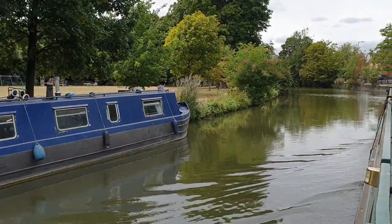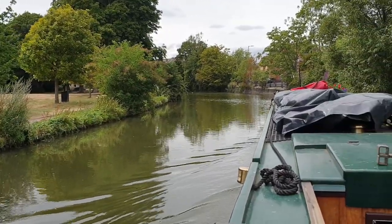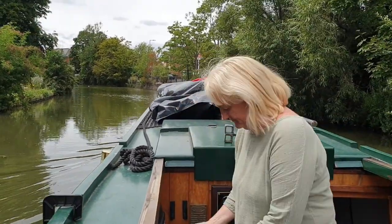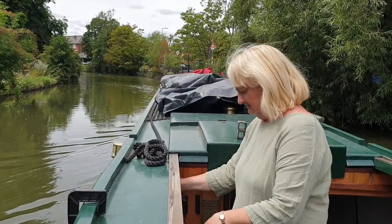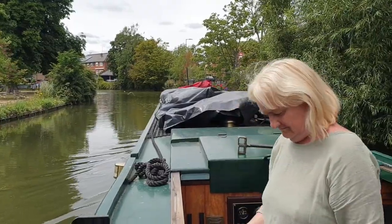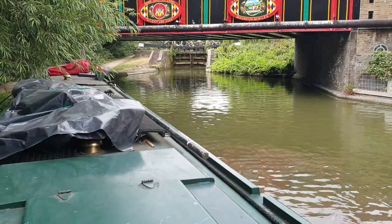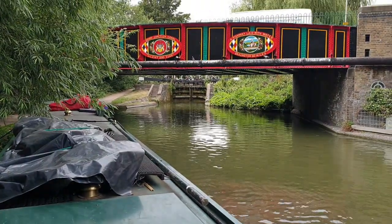Right, we did say more after that last lock, but we're going to do one more because we're right near Waitrose. Waitrose have a mooring, don't we, Linda? Yes, so we can moor actually at Waitrose. And after we moored there, we'll nip to Aldi because it's cheaper. No, we won't. Moored up for the lock.